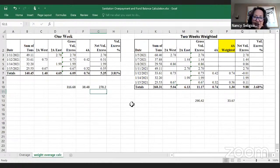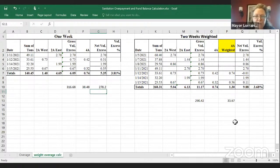So, in Steve's calculation, he took 1 week of Route 4 and multiplied it by 104 collections to annualize it, and that was absolutely correct. But then he took almost 2 weeks of village tonnage, averaged it, and then annualized it when it was really 2 weeks of tonnage. It should have been multiplied by twice as many collection points. That's the issue.